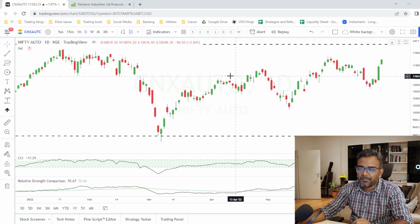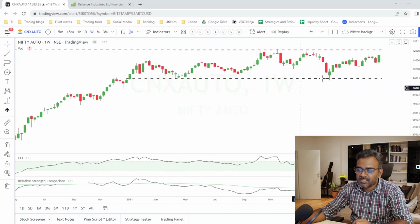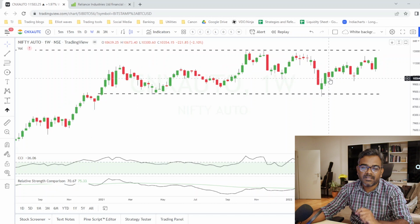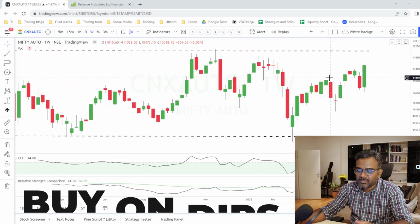So for me, overall, unless we go below these levels of 10,000, or even if you look at the weekly charts, unless we go below the levels of 9,200, for me the auto sector is a buy on dips, and we might see some really good moves going forward. Okay, so that's my overall take on why I am bullish on the auto sector.